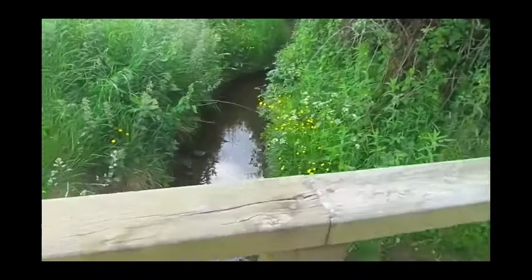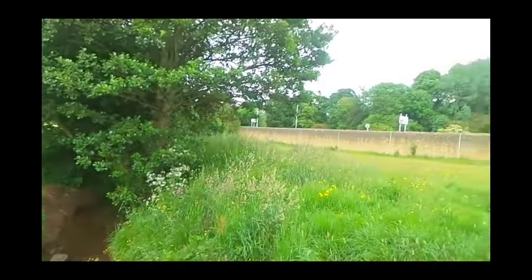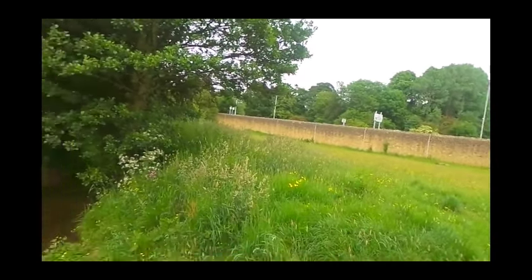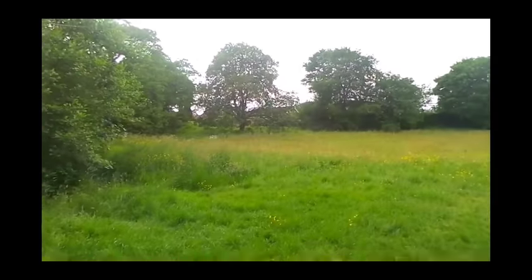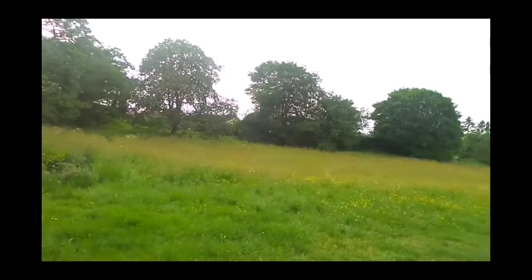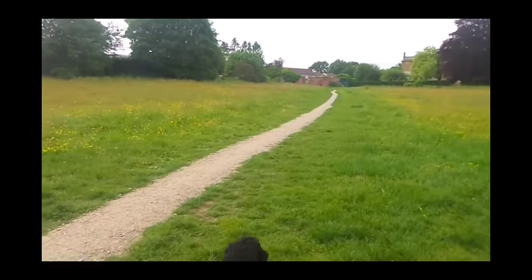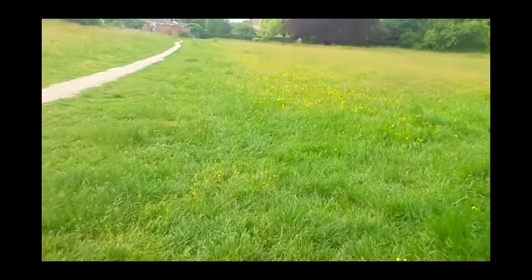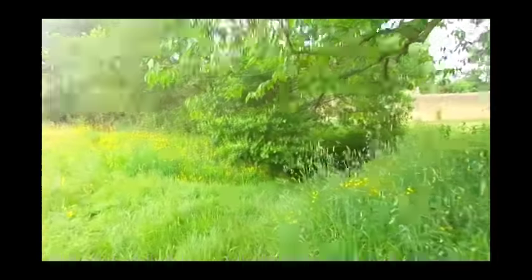So this is where the stream comes down. And then it goes underneath there. Come on, we're going to walk down here then. We're walking down the side of the stream, that's what we're going to do. It's really peaceful, and I really love that they've got loads of benches to sit on, dotted about.